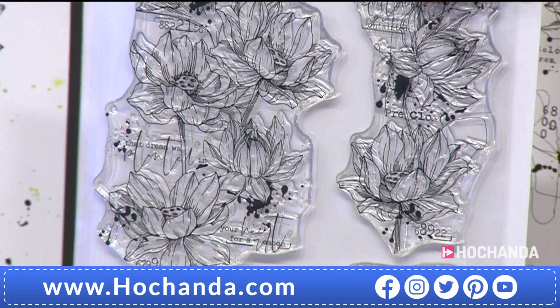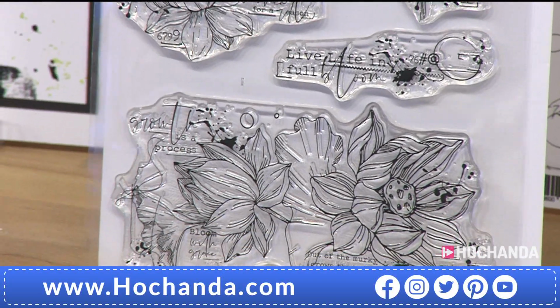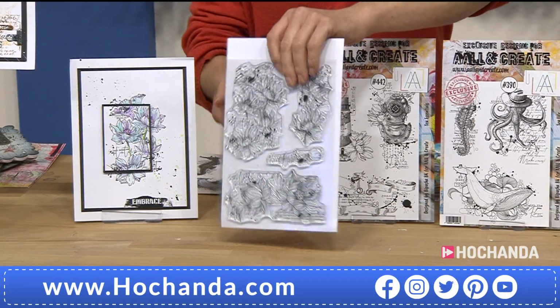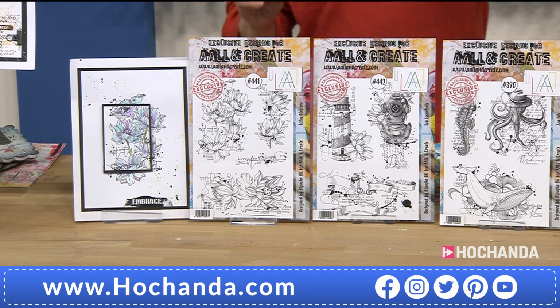It's just elegant, absolutely stunning. This is a kind of stamp you literally just want to stamp and colour in. Maybe do a bit of fussy cutting and a bit of decoupage, but that is beautiful. 20% of the stock has already gone here. You are saving £10 on this bundle.